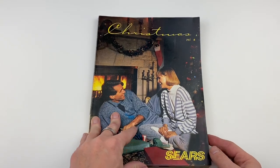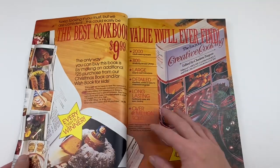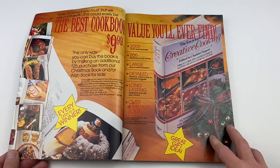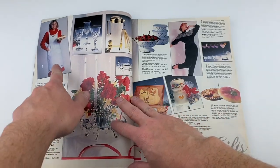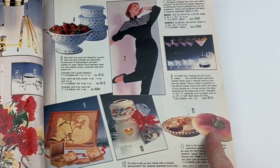And now let's take a look and see inside. First, we've got the best cookbook value you'll ever find. Great gift idea. Every dish is a winner. So we got a woman there. She just baked a nice pie. Anything here we like?